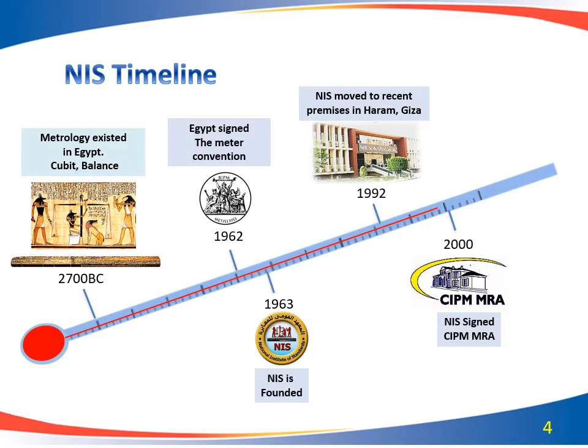Metrology existed in Egypt a long time ago. In around 2700 BC, Egyptians were using the cubit for measuring length and balance for measuring weight. They also had a well-established metrology system, since they were calibrating the wooden cubit against the royal granite cubit every month. In recent times, in 1962, Egypt signed the Meter Convention. And in 2000, NIS signed the CIPM MRA.